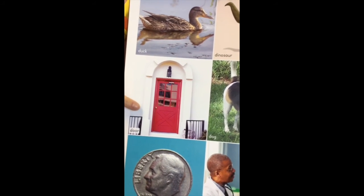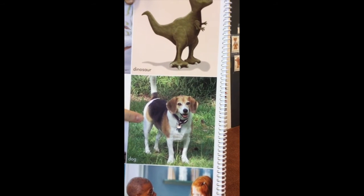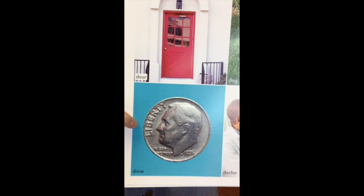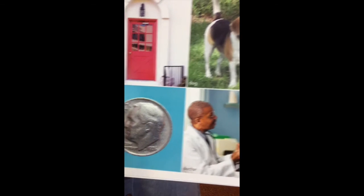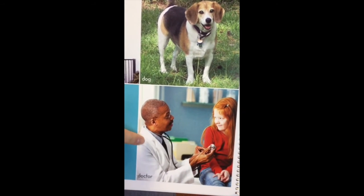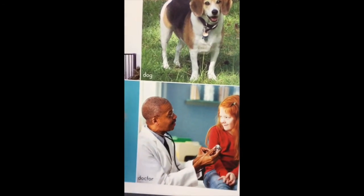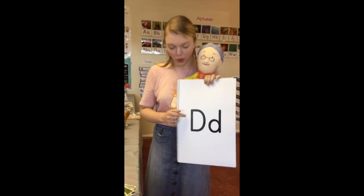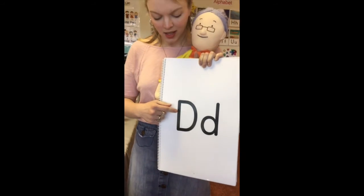Door starts with D. Oh, a lot of my friends have these as pets at home. So does Miss Haley. Woof, woof. It's a dog. Good job, my friends. Oh, this is some money. You might have this in a piggy bank. It's a dime. And you might have seen these people before. They check your eyes, your throat. They help you feel better. This is a doctor. Good job, my friends. All of those words start with D. D says duh, duh, duh.